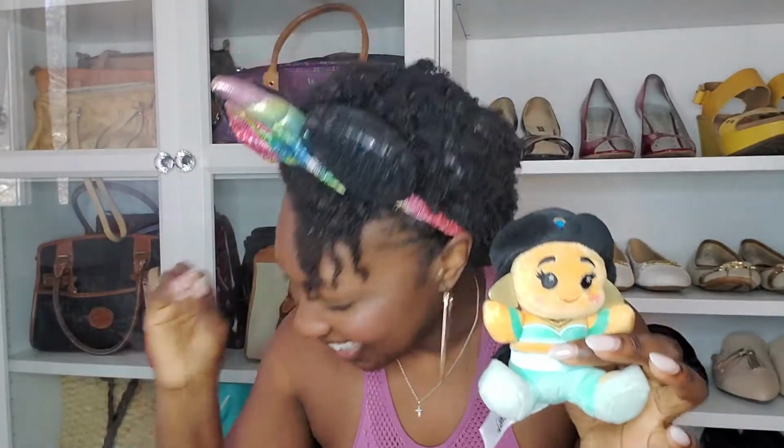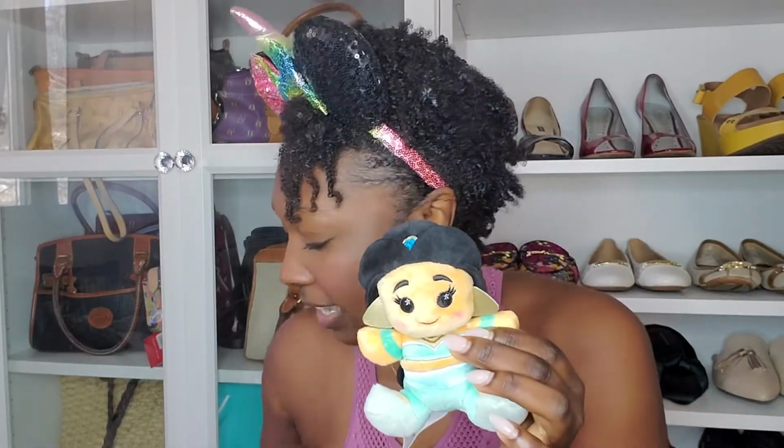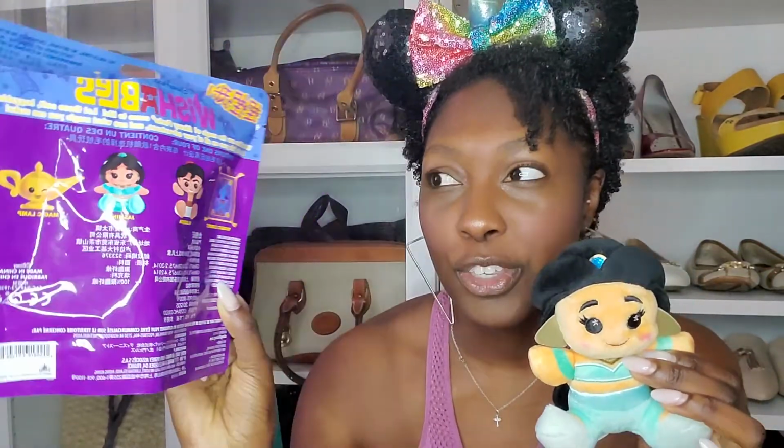I'm so happy. I felt the mess of this bag, and it felt like Jasmine, okay? The key was Aladdin has that little red hat on him. So if you can feel the red hat on it, and the little arms and legs, you know that it's Aladdin.